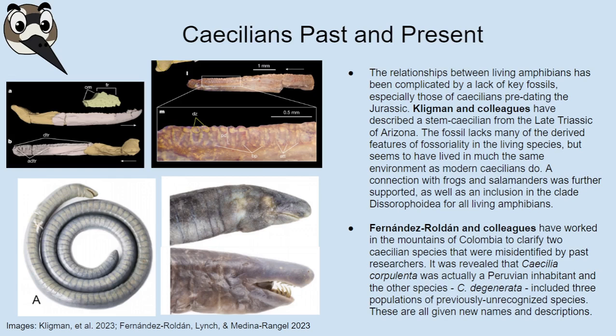So, once upon a time, in 1942, American herpetologist Emmett Reid Dunn described Caecilia degenerata from the Cordillera Oriental of Colombia. Now, the degenerate nature was based on the lack of secondary grooves, that is, the body segments on a caecilian.